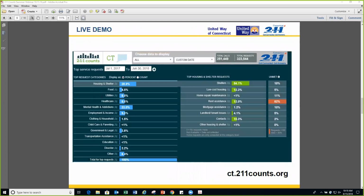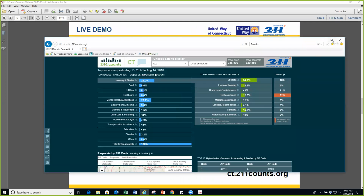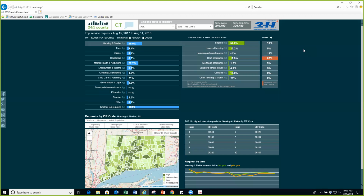So without further ado, now that I've given you guys a little bit of an overview of what the data dashboard does and why we think it's important, we're going to jump right into a live demonstration of ct.211counts.org. You can get to this site by typing in ct.211counts.org, or you can get to it via our professional page on the 211ct.org website.